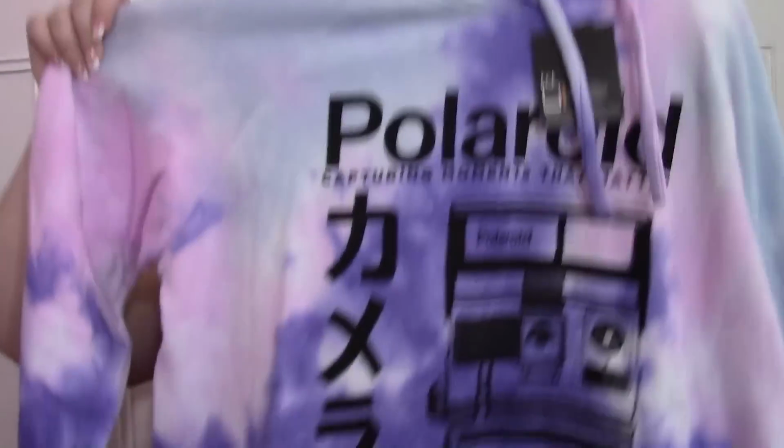Then I got another hoodie, which is also from Torrid. Let me take it out of its packaging. But I love the colors of this. This is just so fun. I love the tie-dye and the purple with the pink and some blue thrown in there. Gorgeous hoodie. Is that all that's in that bag?